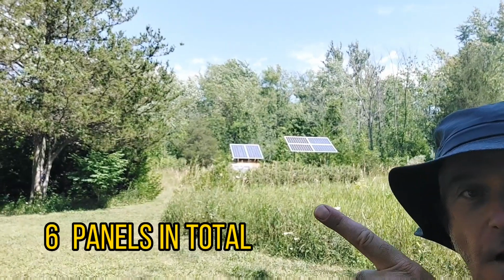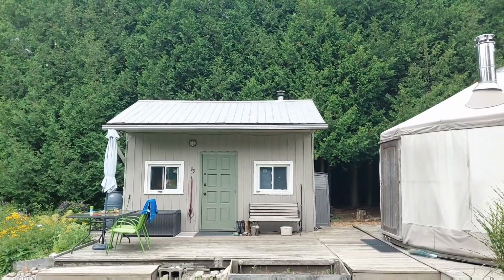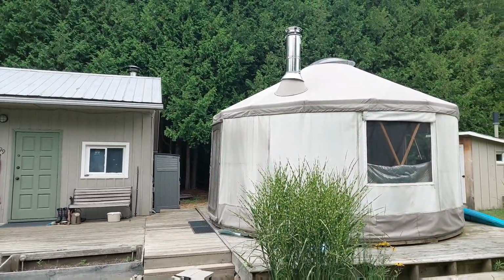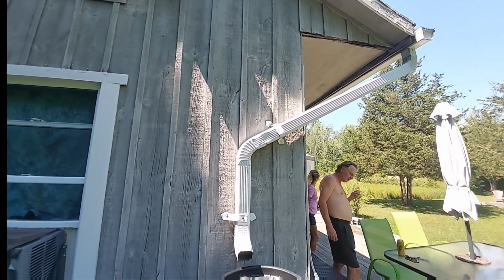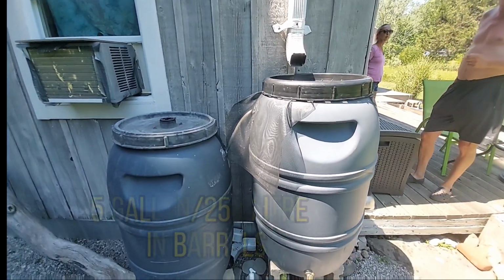Curtis's off-grid sanctuary. Show him the panels. The panels. The cabin. The yurt. So, this is kind of a wetlands back here. So we get more mosquitoes, but you also get more dragonflies and frogs and bats and stuff. Nice. That eat them up.